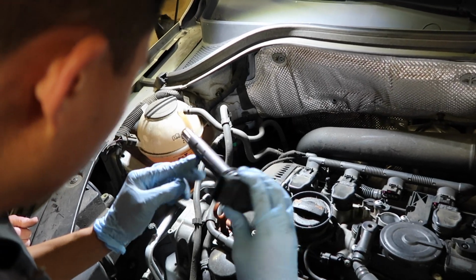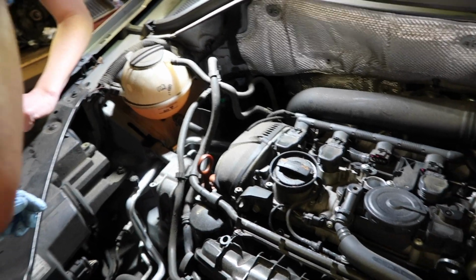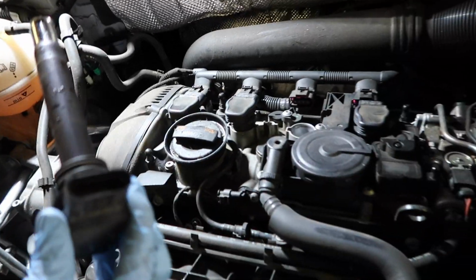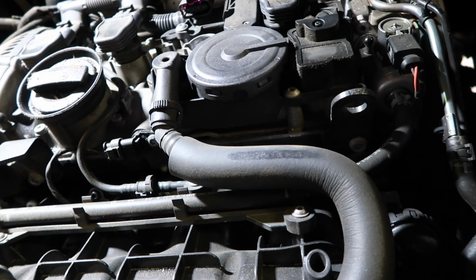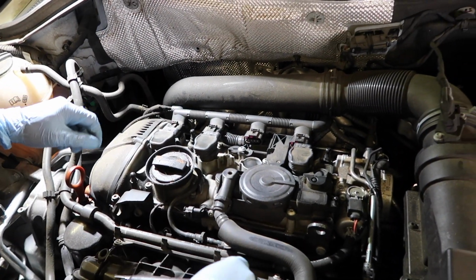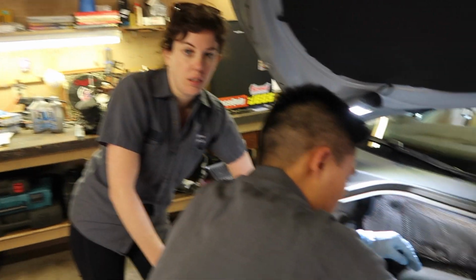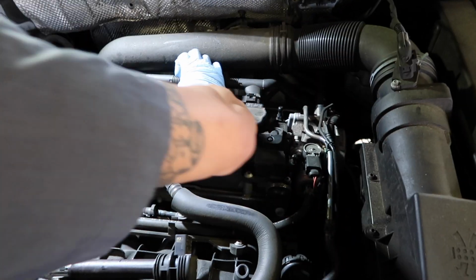Wow, buddy. How's she looking? That's not good. Smells like crayons. Volkswagens just smell like crayons. They all smell like crayons, inside the car and under the hood. Alright, so I don't like that.